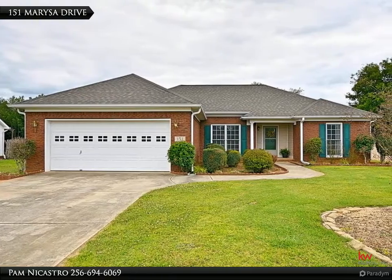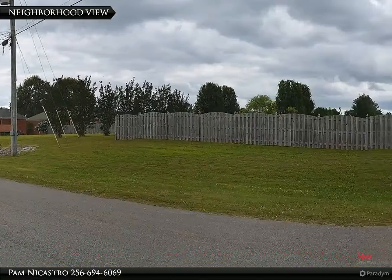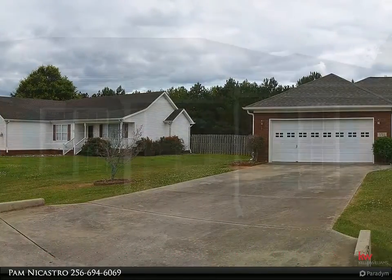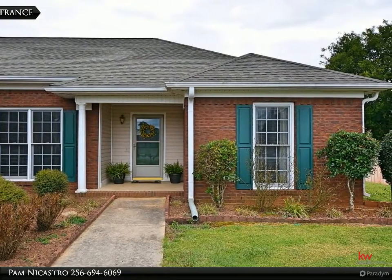Fantastic ranch home in Winchester Estates, just minutes from I-565 and downtown Huntsville. This full brick home has 3 bedrooms, 2 bathrooms, and 1,540 square feet. The floor plan has a secluded master suite with a great walk-in closet. The laundry is tiled and right off of the garage.